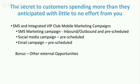So again, using SMS and integrating it with a VIP club or your mobile marketing campaigns has huge effects. Depending on the type of campaign you do, it could be, for example, running a campaign where you say you get a free meal or something for free when you spend so many dollars. So you're sort of forcing people in a way to spend so much more, but they're getting lots of value, and in their eyes, they're getting a lot more than what they have to spend. So there's a few little things that you can do to make that quite simple. That can happen inbound or outbound.